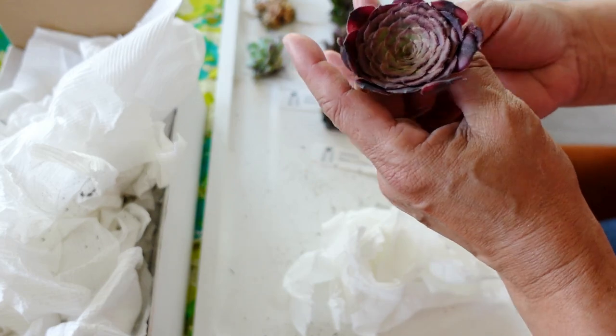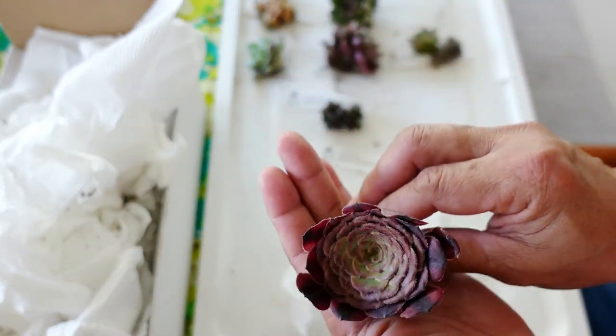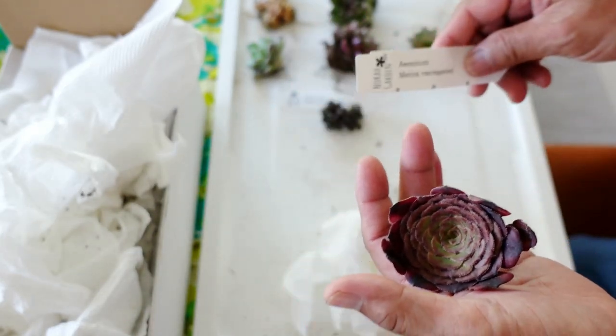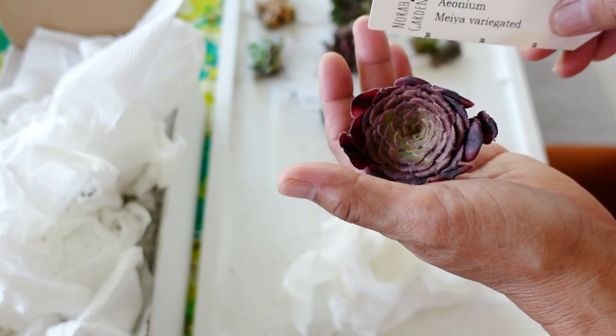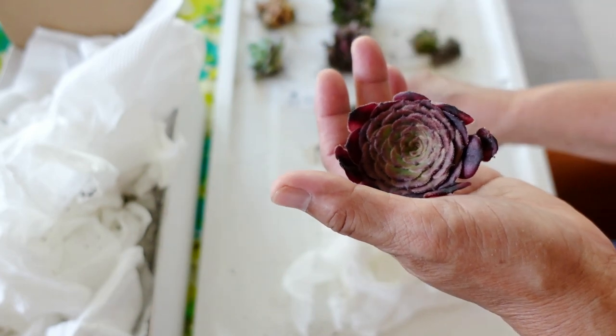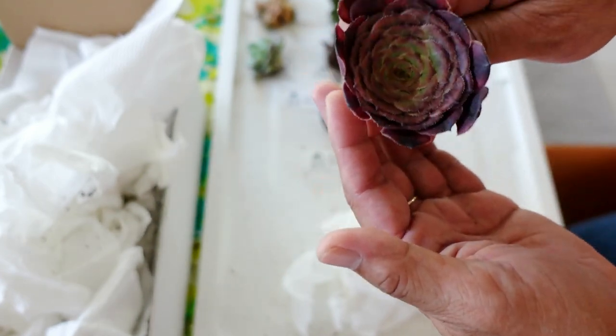Oh, wow. Oh, it's an aeonium. Was it aeonium? I didn't even read the labels. Okay, there you go. I'm silly. So this is Mia and there's a Mia. Okay, Echeveria. So anyway, guys, that's all.